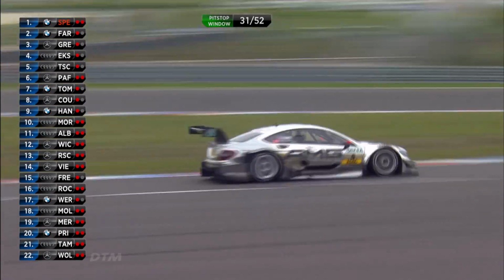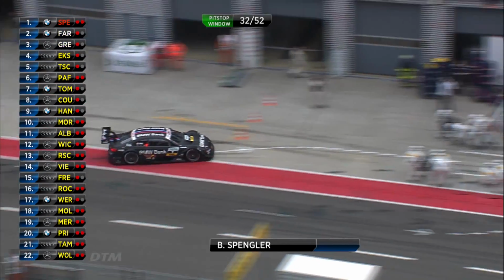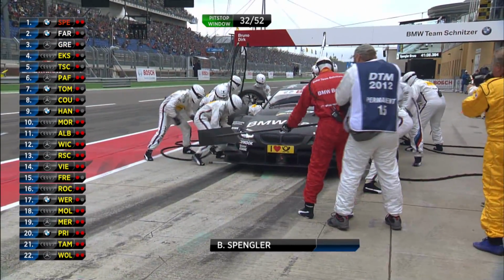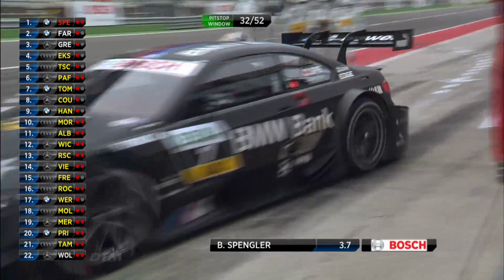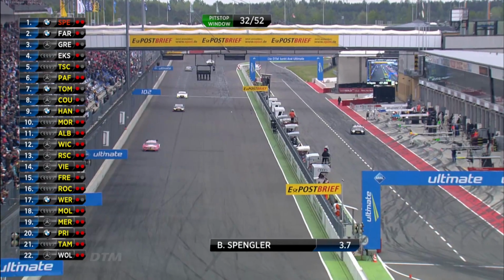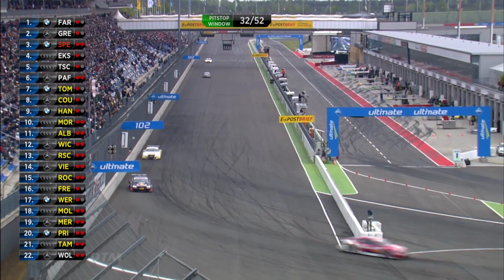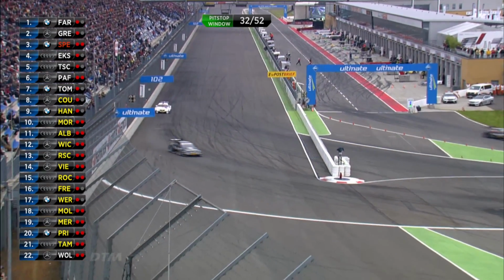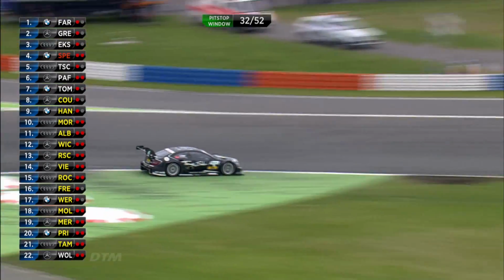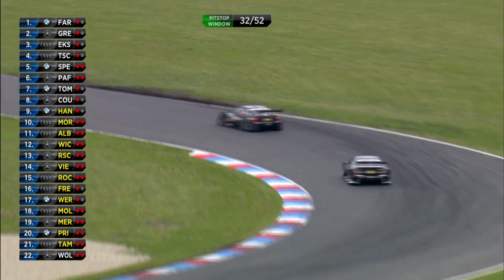And it's not an easy track to overtake on, this Lausitzring with those slow corners, as now Spengler comes in. Again, the pressure is on the Schnitzer team. Can they get him out in front of Gary Paffett? And look at that, 3.7, just about 0.4 of a second slower than his rival. That should be enough. And Spengler comes out, and Paffett is coming, and there is Paffett turning in now, and Paffett is not going to have enough momentum, I don't think, to get past Spengler.